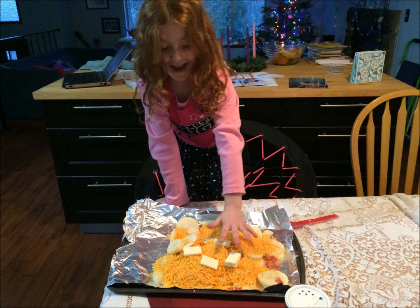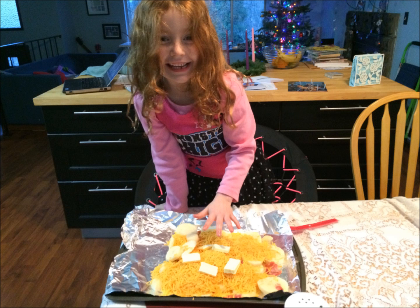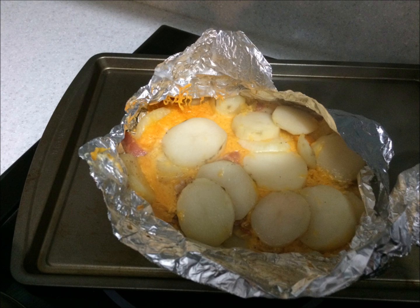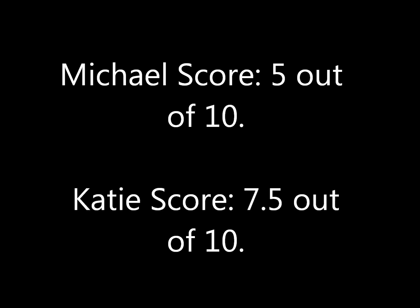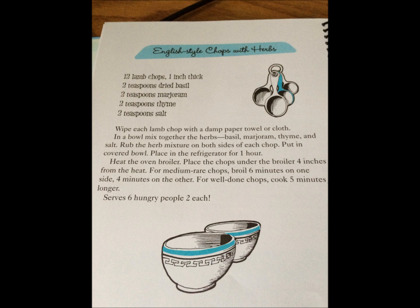So, I changed about half the steps because I'm not a good cook. Maybe that's why this recipe didn't turn out so well. I mean, it wasn't bad, but it's basically scalloped potatoes with bacon. I think it'd be better in a casserole dish, because that way the cheese doesn't stick to the aluminum foil and get all nasty. I give it a 5 out of 10, Katie gave it a 7.5.